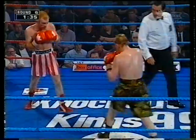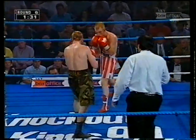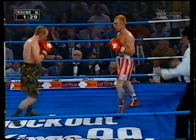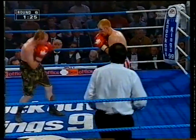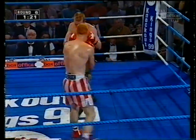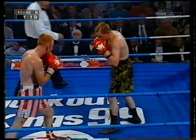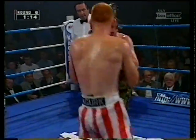Ingle standing off slightly here, Reg. He's trying to feint Hardy into mistakes. He's not rolling over him as he was in the previous round. That head again, yep. I mean, there's a lot of intentional butting going on here, Reg. That's the first time he's really jabbed Hardy's head back with that left hand there, Ingle.